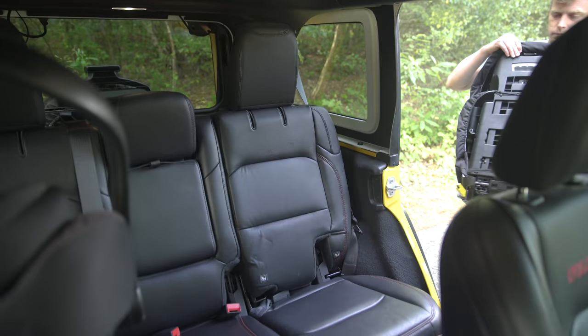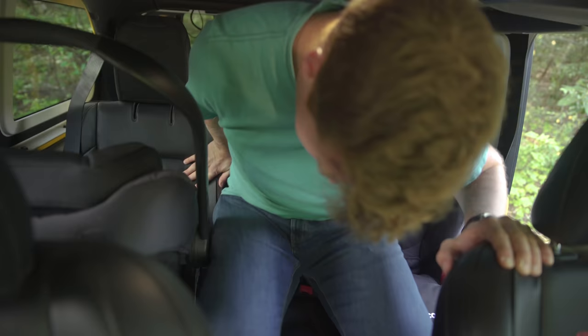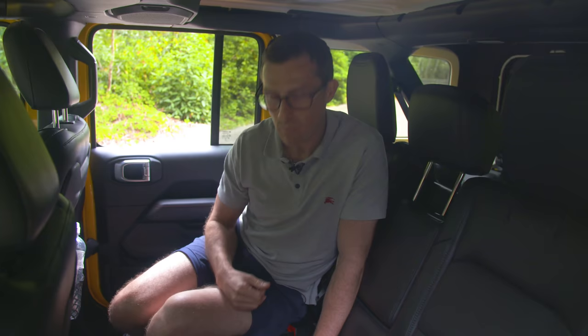However, it is easy to fit a normal child seat. And even with two child seats in place, there is enough room for an adult to sit in between them, which is actually quite good.